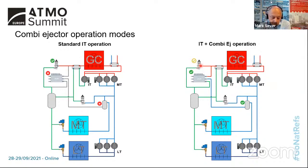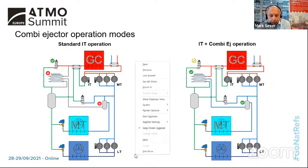But what we found out in the system is that at all times, I mean during the whole year, we can cover the whole motive flow coming from the gas cooler only running with the ejector block. So there was almost no need to run the high pressure expansion valve in parallel. But anyway, it was here as a redundancy, or also in a previous case, it was doing this high pressure expansion.